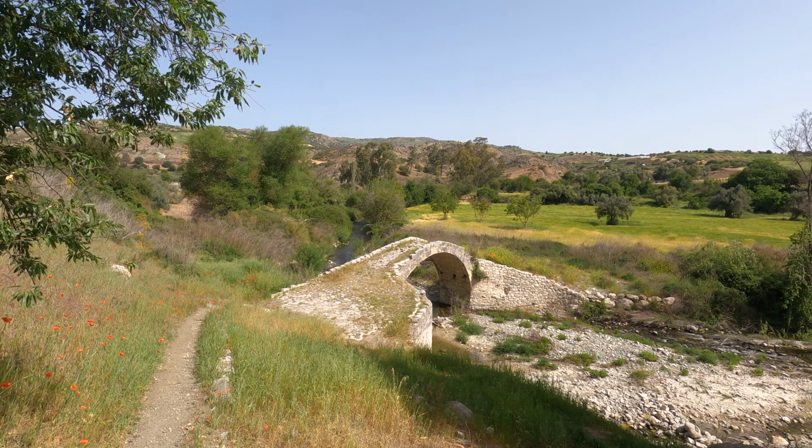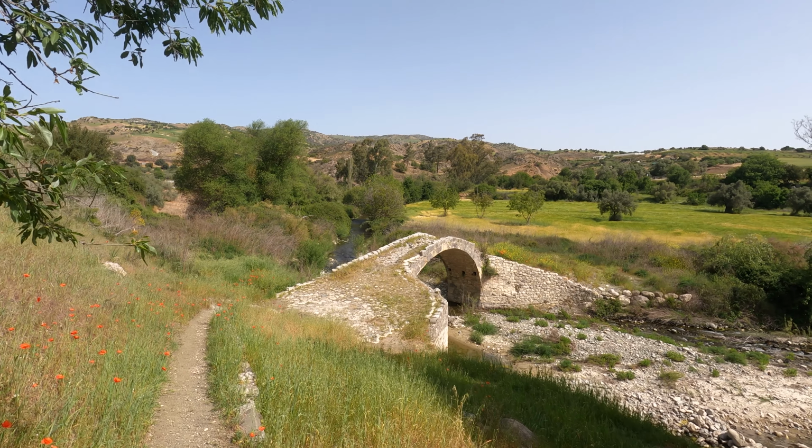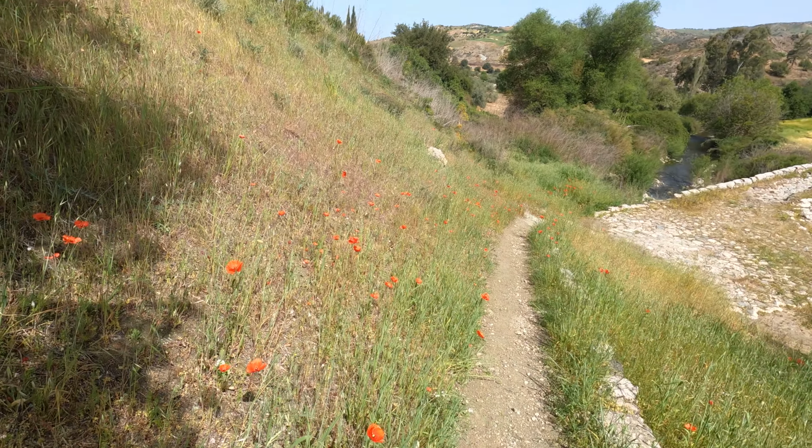I felt sorry for it in the past because it looked quite silly having a bridge that's right next to a river. You can see there's lots of lovely poppies around here as well. I'll get some of those in.